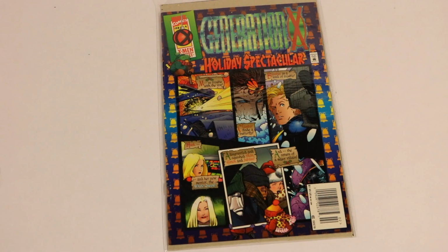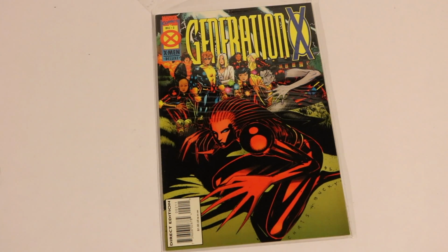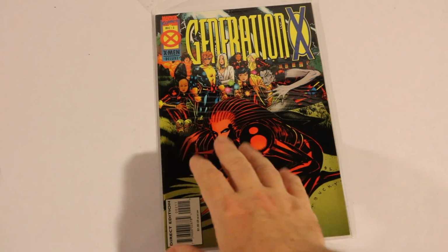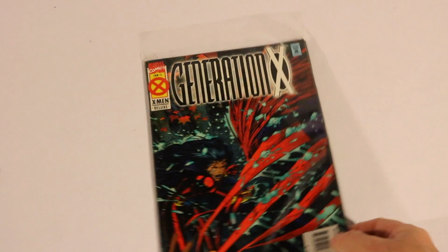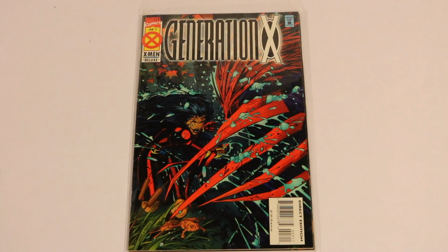Here's a Generation X issue, I think it's #4, February. Their holiday Christmas spectacular here. I think I probably got it because it was a Christmas special. It looks like I did some collecting of the Generation X comics. You saw I had Generation X #1 with that wraparound foil cover. Here's Generation X issue #2, December of that year, whatever year that was. And I also have in this bag Generation X issue #3. The Christmas issue is #4. So there's the Generation X comics there.